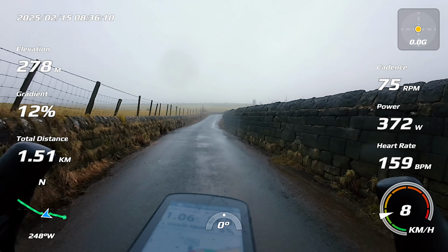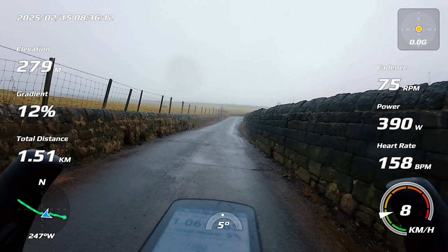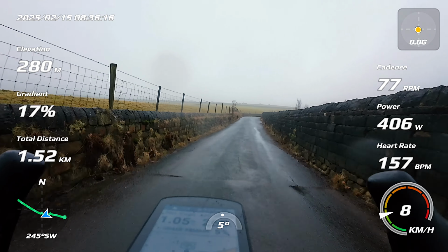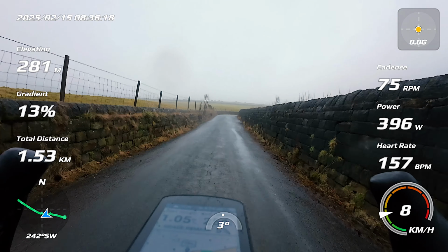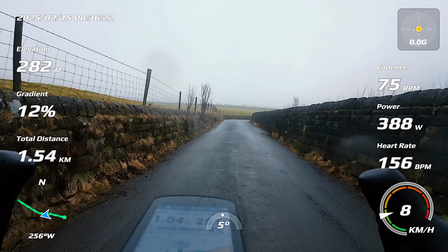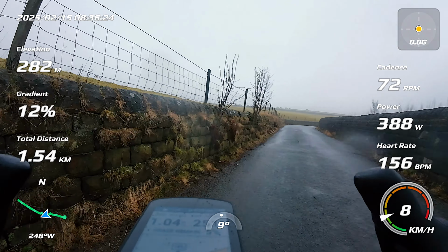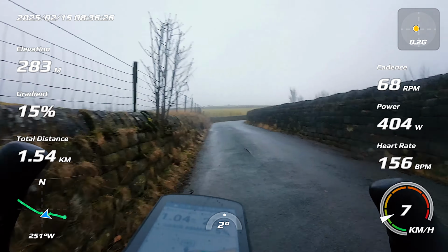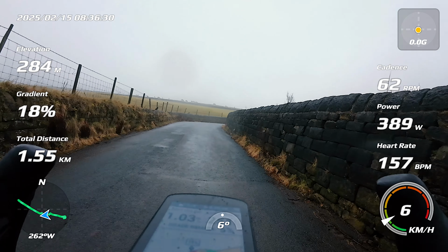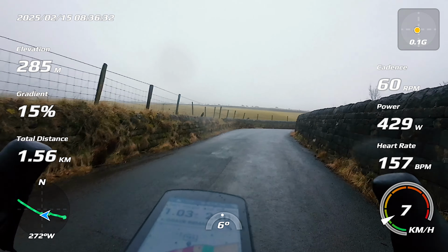Once you've got past this point here, it does start easing off. I'm not 1,000,000% sure of where the segment ends. It's a bit hard to understand, but what I would say is keep going until you get to the cattle grid. Fly over the cattle grid unless it's wet, and do what I did, stop the bike, get off and walk over it.